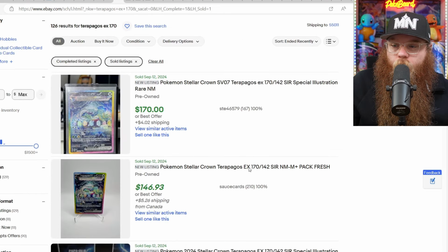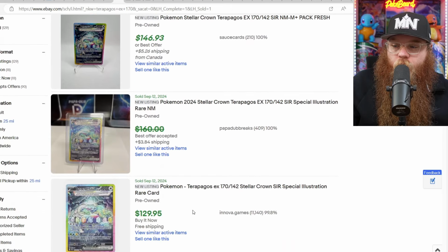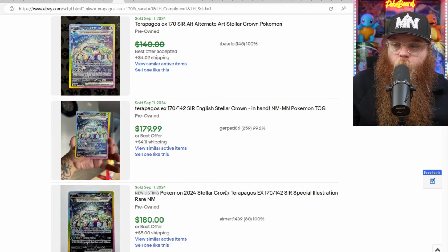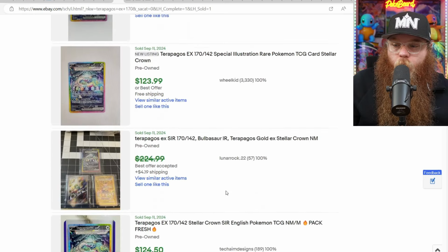Next, we are going to some cards. We got the New English Chirophagus EX from Stellar Crown. These are the recently sold on eBay. That sold $170, $146, $160 or best offer. $129, $140, $135, $165, $150 or best offer. $180, $180, $155, $144, $123.